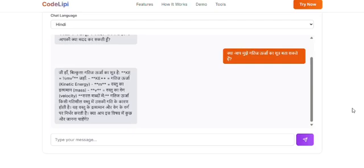Now, let me add something. For years, people spoke one language, English. But now, with CodeLipi, every Indian speaks back in 22 voices, loud and proud. This is where innovation meets identity, and this is the future of coding.